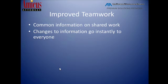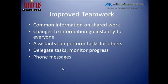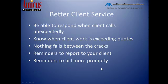Improved teamwork is another really key benefit. You've got the common information that we saw. Any changes to any information will go instantly to everybody involved in it. Your assistants, because you're networked and sharing information, can help you perform tasks. You can delegate tasks to colleagues in your firm and monitor their progress. Phone messages, a simple thing, but really important to see when you got a message, when it was returned, and save it on a client file. Sticky notes are like a messenger within your practice management so that you can send people notes back and forth. You can even have a system for tracking who's available, who's out to lunch.